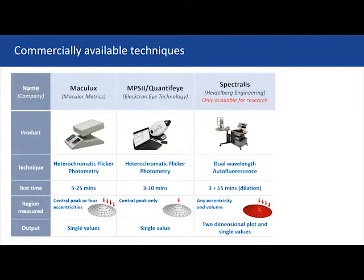It's quite fast. You do need to dilate and wait for the dilation. Unfortunately, it's not yet available. They promise it will be out soon, and that'll be a great device when it's available. But there's also a new way, and I'll just tell you quickly about the research that I've done looking at how we can measure macular pigments in a totally different way.